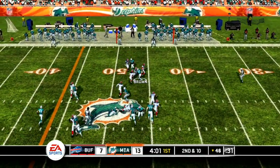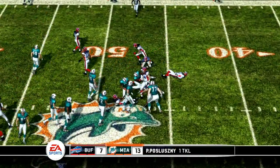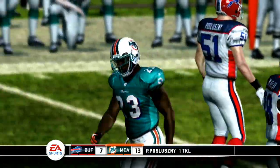Hands it off. Plus Lesnick was there on the tackle. Brown gains about a yard on the play.